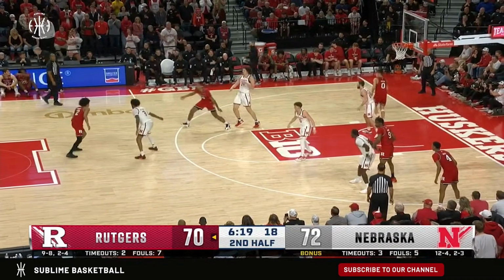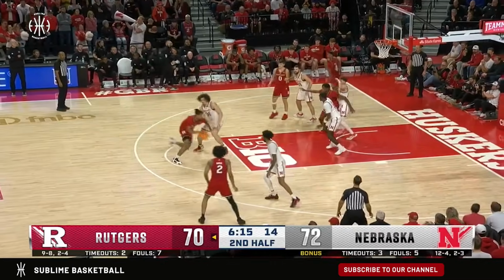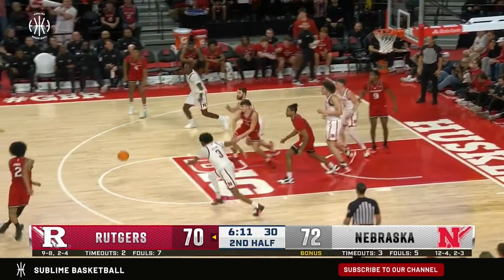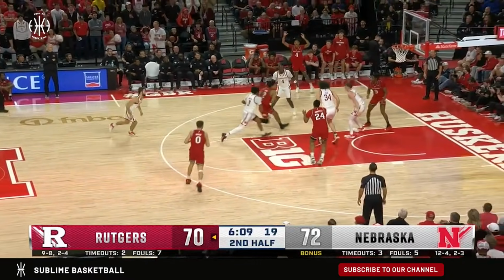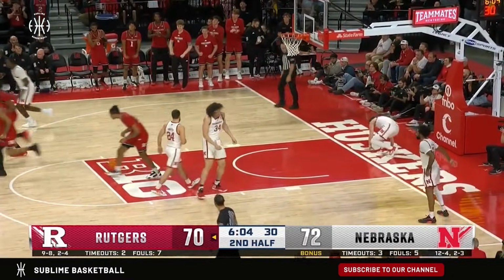6 of 15 from 3 in the second half. Somerville put it on the deck. Not looking for 3, looking for 2. Can't get that one. Long rebound out to Harper. Second chance again. Harper drives to Somerville. We're tied again at 72.